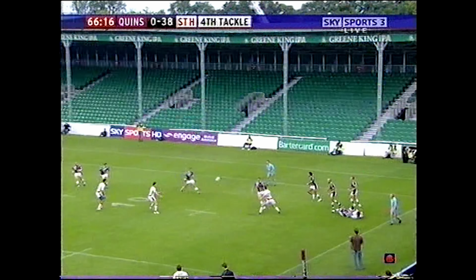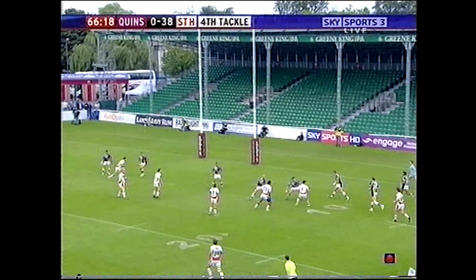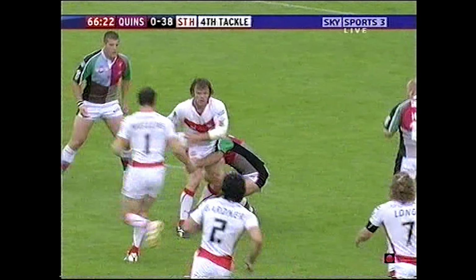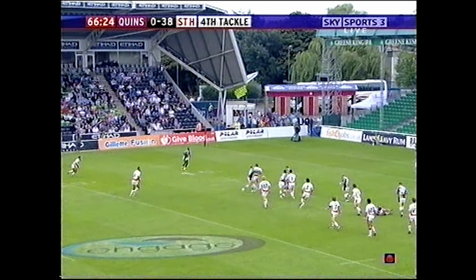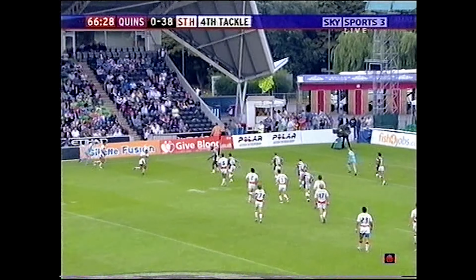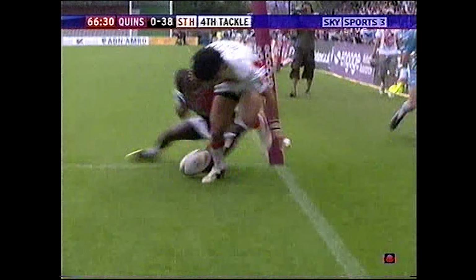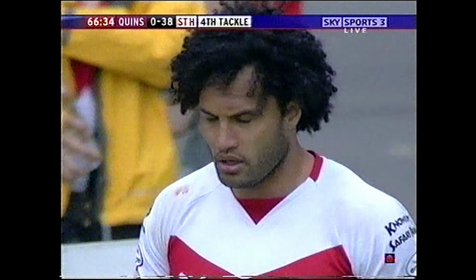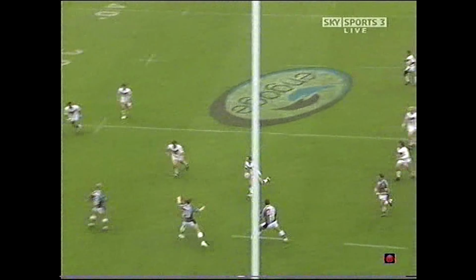It's Gidley, infield to Clough, and here is Wellens. Wellens to Fasavalou. Wellens again. This is Roby. Back to Wellens. This is sensational. Fantastic stuff from St Helens. Go left, go right, go up the middle, come back again. And no wonder the coach applauds that. A little bit of a clap.